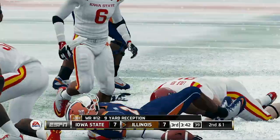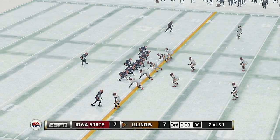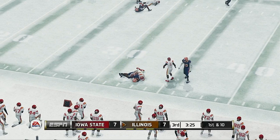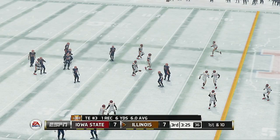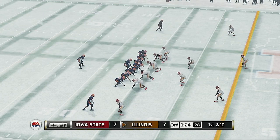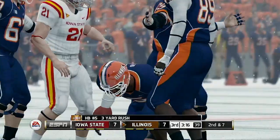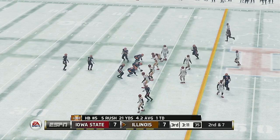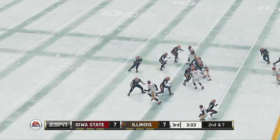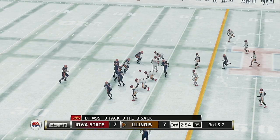There's a strike complete, and they make the stop at about the 29-yard line. And he's tackled around the 34-yard line. The middle for a nice game. Scrambling around, and he's going to be sacked. With the sack. No gain. That makes it 3rd and 7.